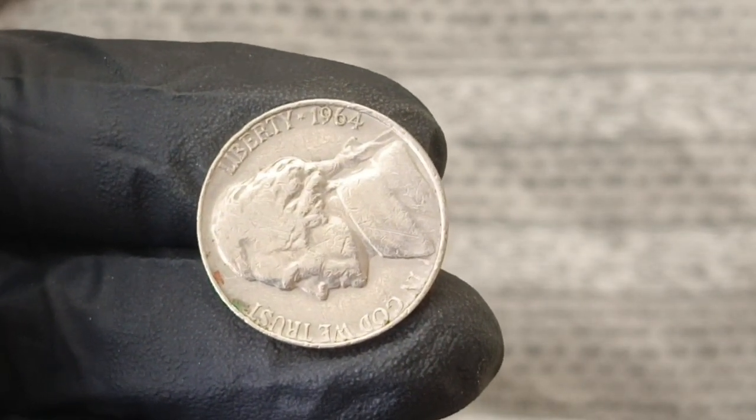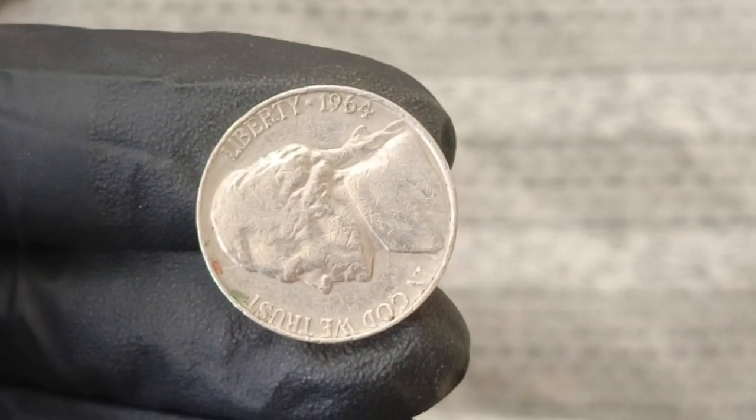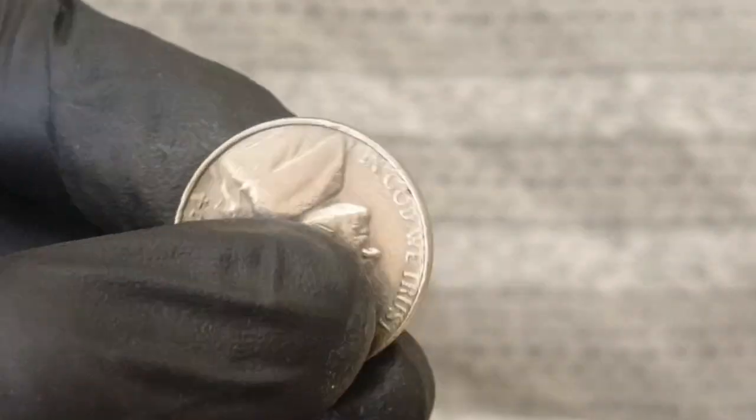So next time you come across a 1964 nickel, take a closer look, because you might just be holding the rarest and most valuable nickel ever minted in the palm of your hand.